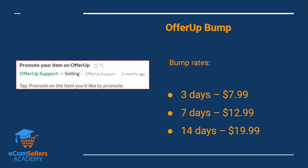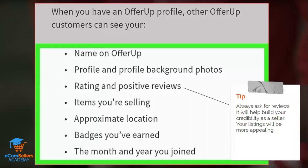If you want to do that for a whole week, you're going to pay a promotion fee of $12.99. If you want to do that for two complete weeks, you're going to pay a promotion fee of just under $20 at $19.99.